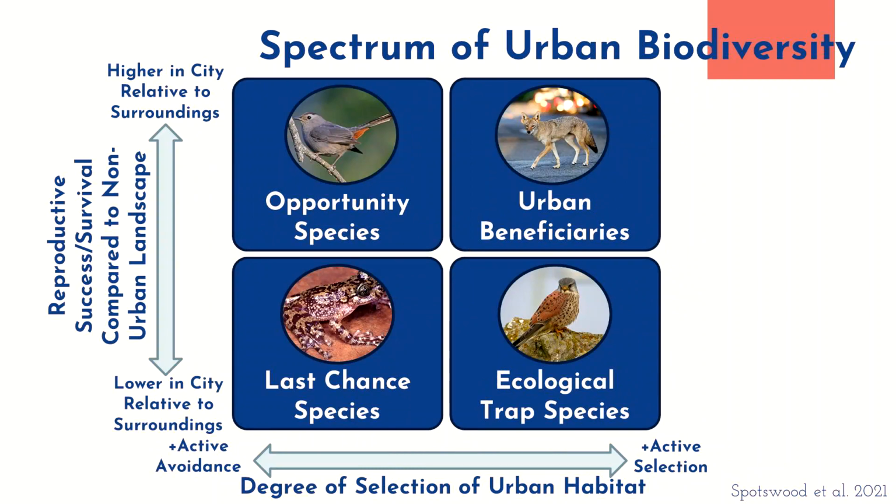From a conservation perspective, we can think about species in terms of the degree to which they actively select urban areas and how their reproductive success or survival in cities compares to their survival in non-urban landscapes, which you can see in this graphic, which is also adapted from the paper led by Erica Spotswood mentioned on the last slide. It's really important to note that just because a species is found in urban areas, it doesn't mean that they prefer cities, or even that they are particularly well adapted to life in the city.